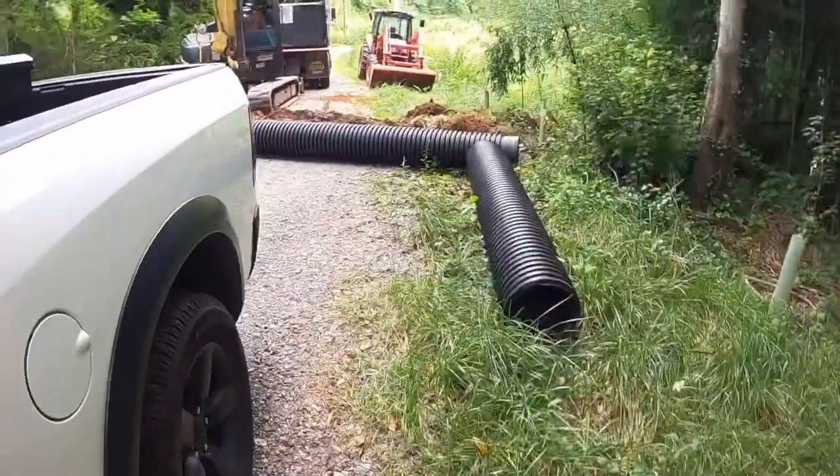So, not to get off on that tangent, I'm going to go get some diesel fuel, and we're going to come back, get that machine fueled up, and install a 15-inch culvert pipe for his first time. It's going to be fun. All right, let's see how Mr. Brandon is doing here.